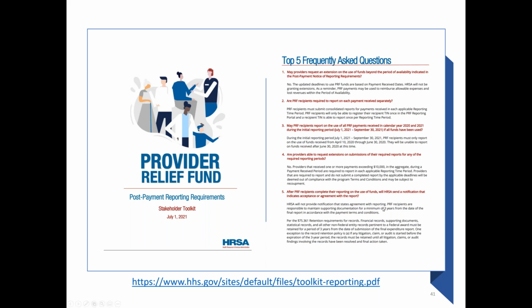After you complete your report on use of funds, will HRSA give you a notification, give you an attaboy? No, they're not going to tell you if you did it right or not. The only way you're going to find out if you did something wrong is they'll probably notify you. And if you do owe money, then you have 30 days to give that money back to them.